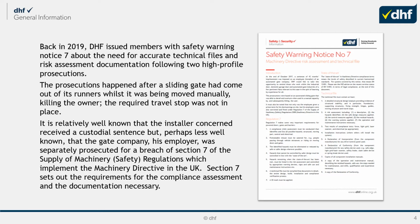It's relatively well known that the installer concerned received a custodial sentence, but perhaps less well known that the gate company concerned, who were his employer, were separately prosecuted for a breach of Section 7 of the Supply of Machinery Safety Regulations, which go to implement the Machinery Directive in the UK. Section 7 sets out the requirements for compliance assessment and the documentation necessary.